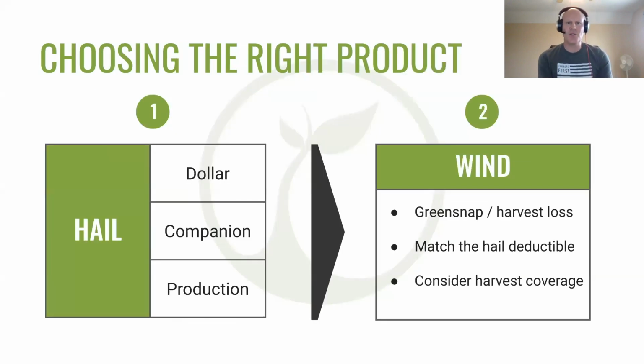So as far as choosing the right product, and this is very important when you look at private products like hail and wind, make sure you get the right product for you. Basically you want to make sure that you're getting a product that's going to cover your needs the way that you need them to at a cost that you can afford. So for hail, there's really three main categories we're going to look at. We've got your dollar per acre protection. That's the original style of hail coverage that's been around for well over 100 years.